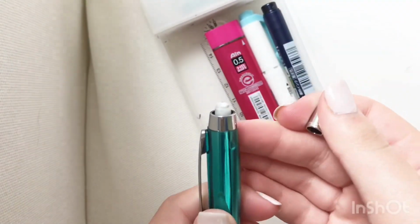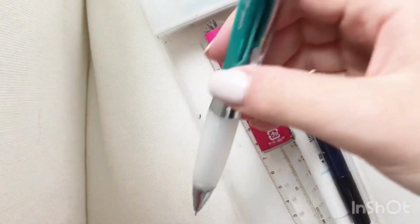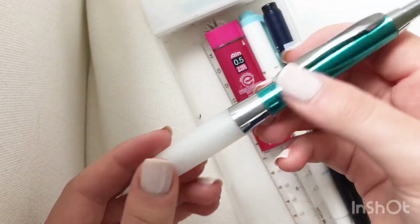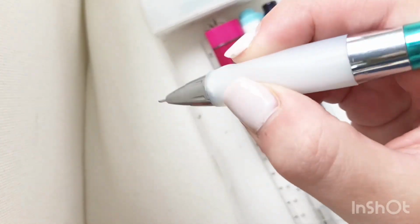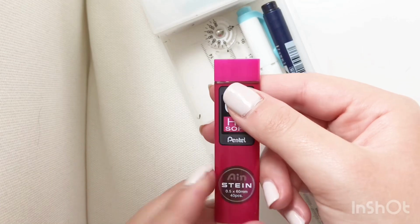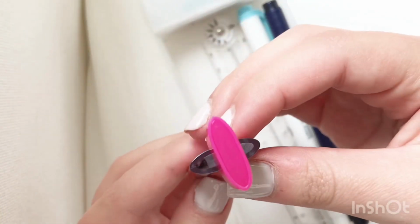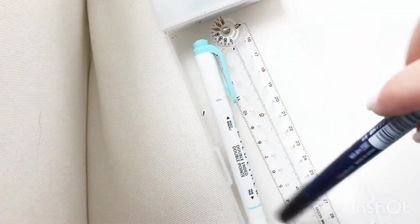It has an eraser at the top, and the reason why I don't have a ton of pens with me right now is because it is finals week, so I don't really need to bring a ton of pens with me to tests and stuff like that. Then I have some lead. This is the Einstein lead. It's just pretty normal.